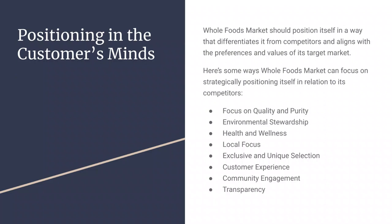Next I have is a local focus. So Whole Foods should emphasize their support for local communities. They need to showcase their locally sourced products and position themselves as a supporter of local economies and unique handcrafted products. I know whenever you walk in the stores, we have these red labels throughout the stores that say local, and those kind of designate all the local products that are sold in the stores and can help you to support the people that you want to support.